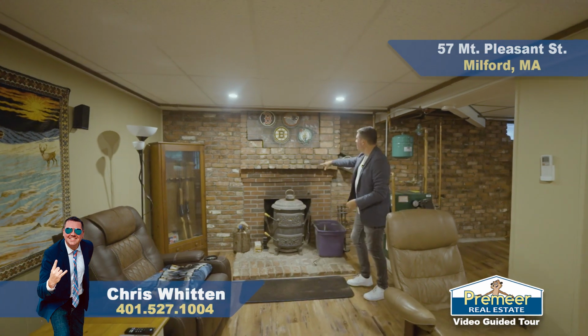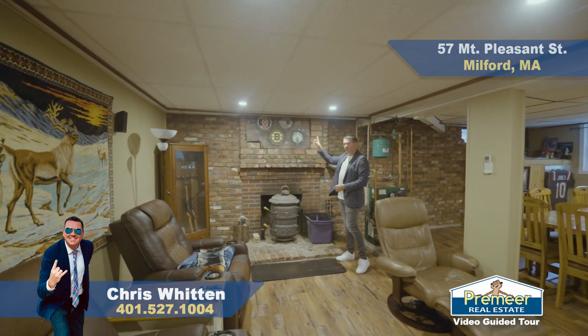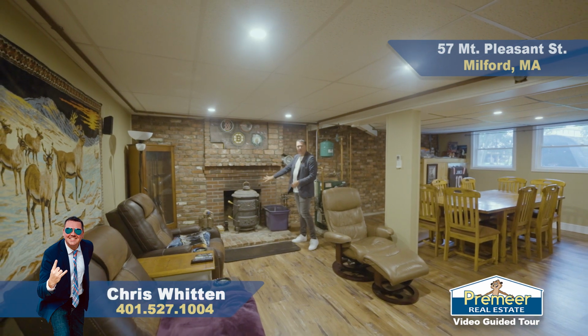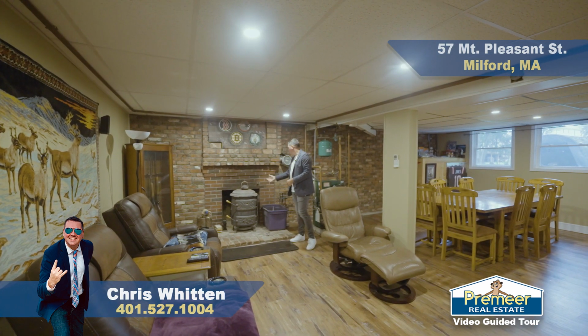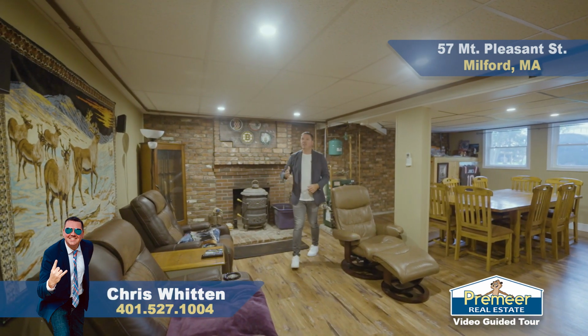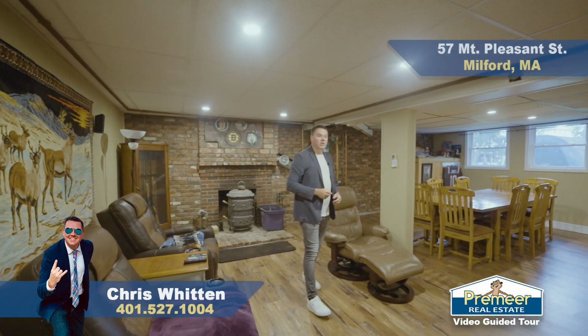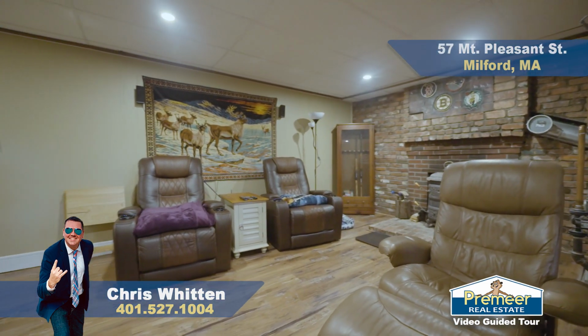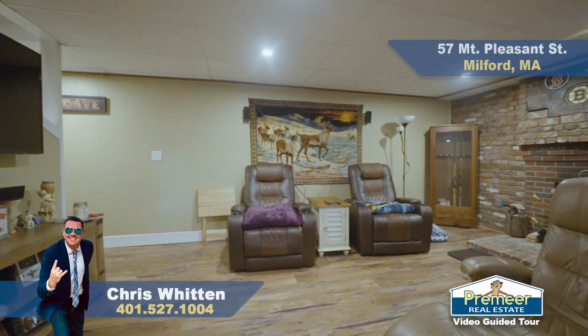So you can see above us here is where that fireplace was. Now you have a cool wood stove. If you want to put a pellet insert, you can do that, an insert there. But you have another fireplace down here. Recessed lighting here in your drop ceiling. And you have basically another living room, which opens up here into another dining room.